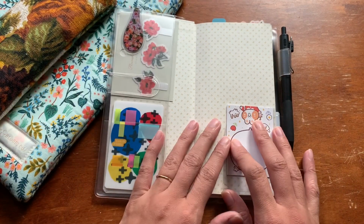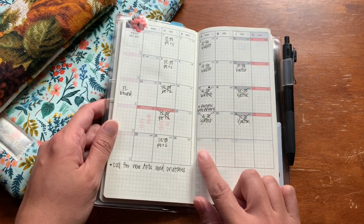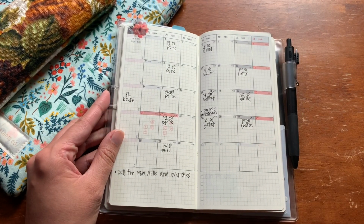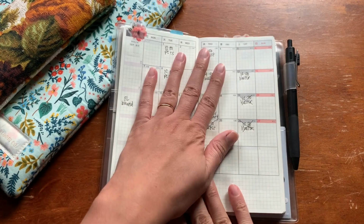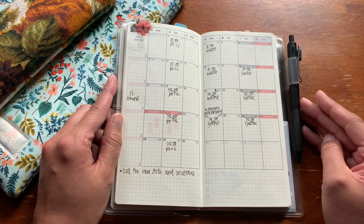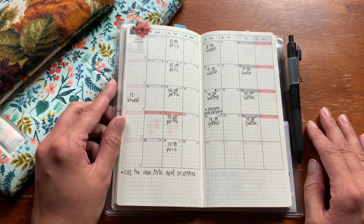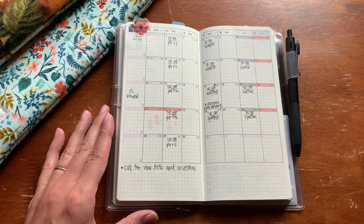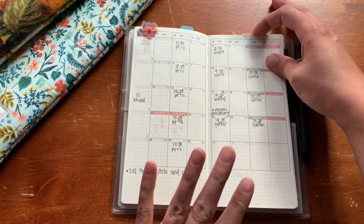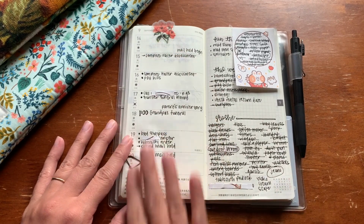And I've added a bunch of things because I've really started using this for planning. My monthlies are always quite plain and simple. I really just need it to keep my appointments straight, so nothing very creative or artistic. I'm not that kind of planner person, and I love seeing other people's beautiful planning spreads, but I really have to reserve creativity for my journaling. That's just where I shine. So the monthlies are always plain, and then this is the weekly from last week.